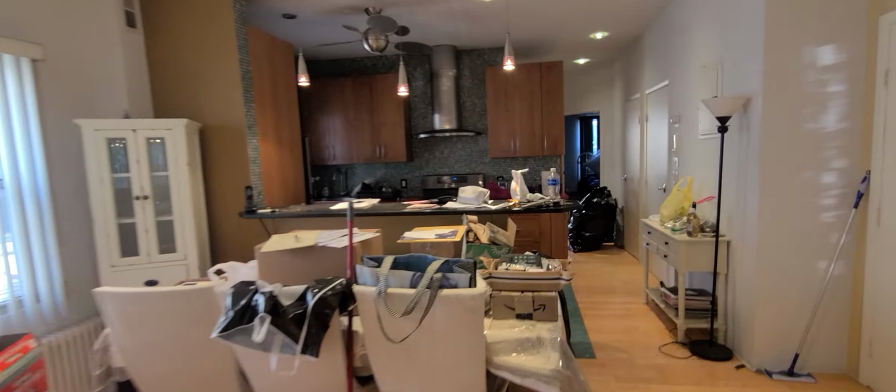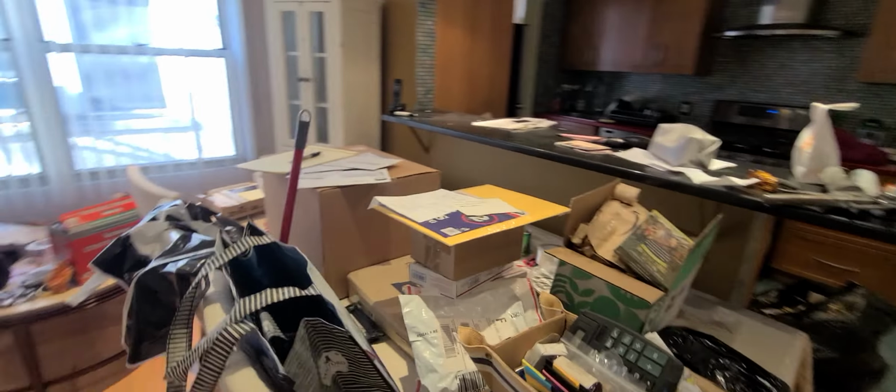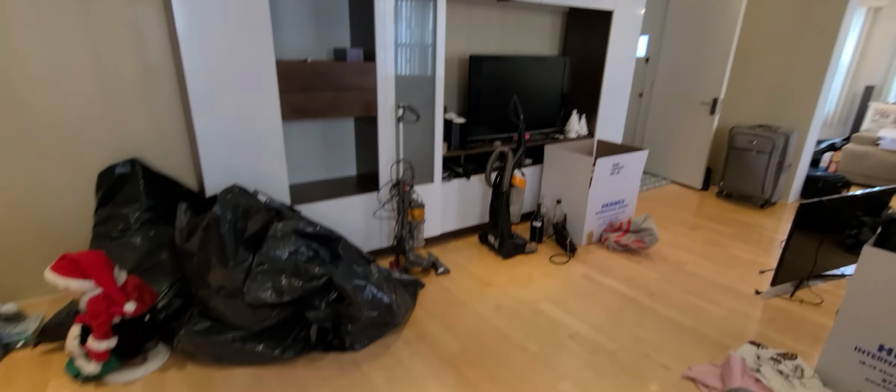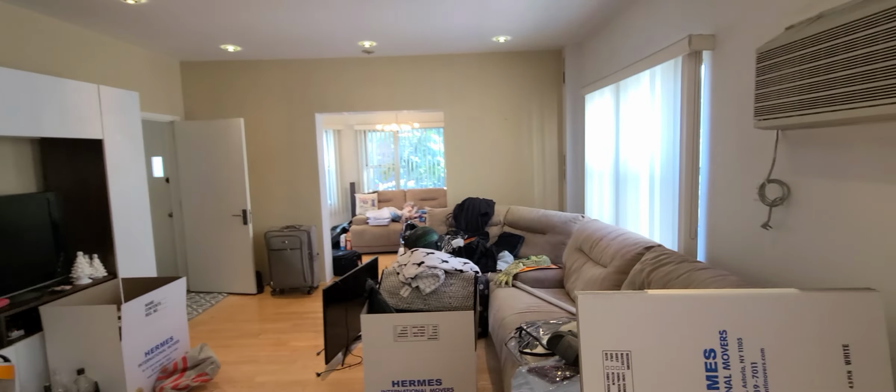Once again, a huge living area. This is a six-person dining room table with a large sectional and a massive entertainment center. And you can see there's still plenty of space.